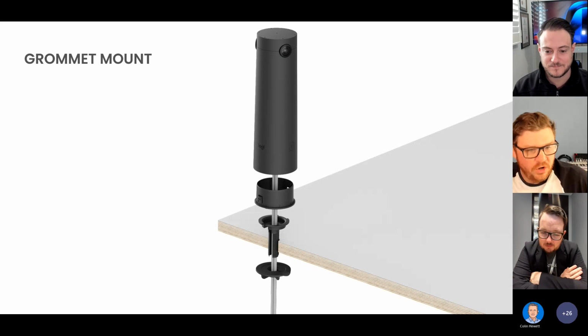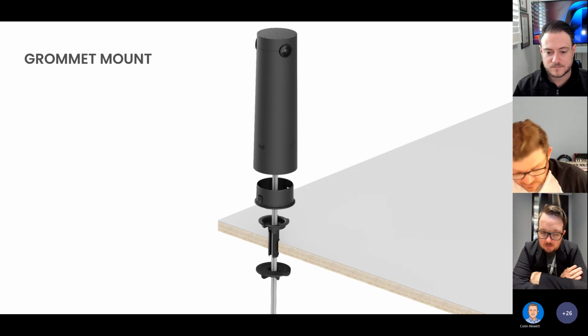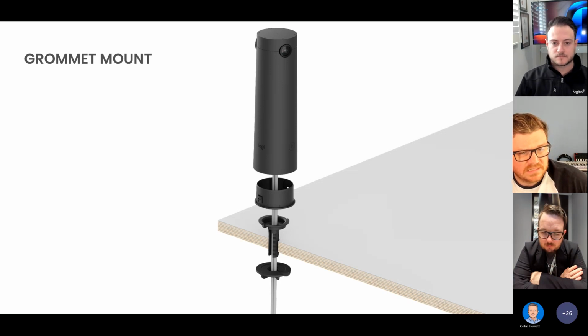But if you do feel like putting a hole in your table, a lot of our products have a mount that has a grommet that goes through. It is the same diameter grommet as our Rally mic pod mount, which I think is like 25 millimetres, something like that. And then the Sight can comfortably click on top of that, and then the cables run through to the table.